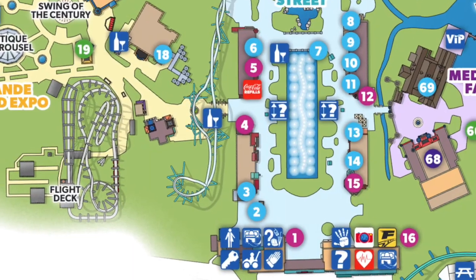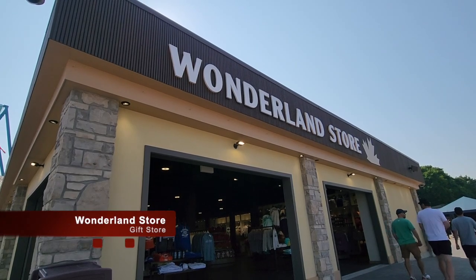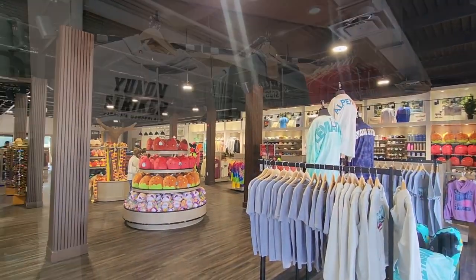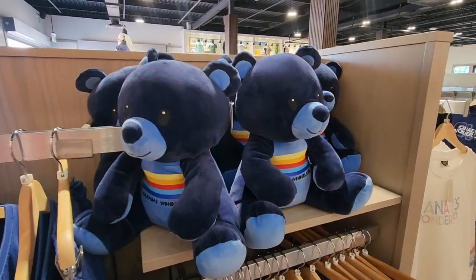Which takes us back to the entrance of the park for the very last store on our store tour, and that is number 1, the Wonderland Store. And this store really has it all, and here you can find the best of the best with a little bit of everything all the other stores at the park have to offer, as well as some unique products that you can only get in this store.